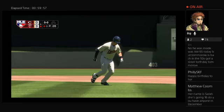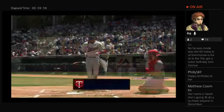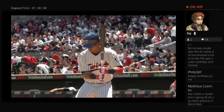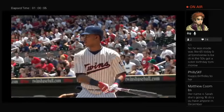Now batting, the shortstop, Jorge Polanco. Ready for another shot now. Jorge Polanco, 1 for 2 on his line so far in the game.